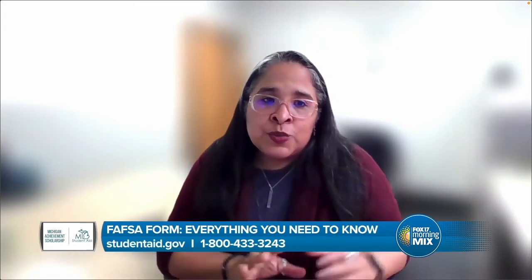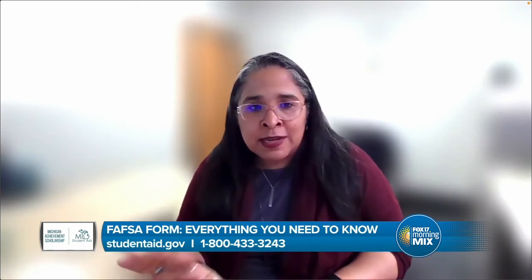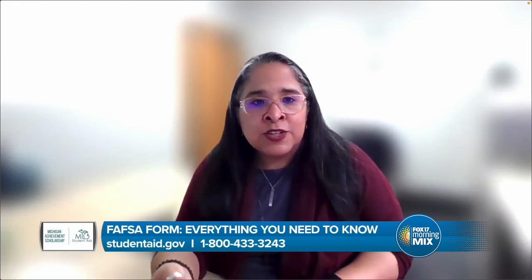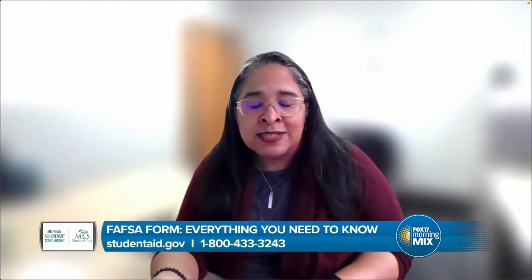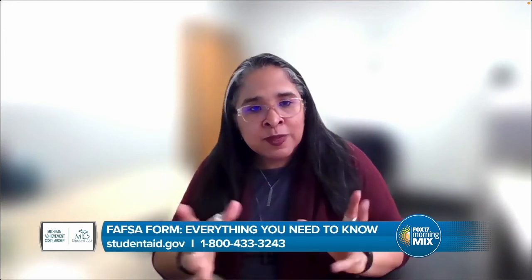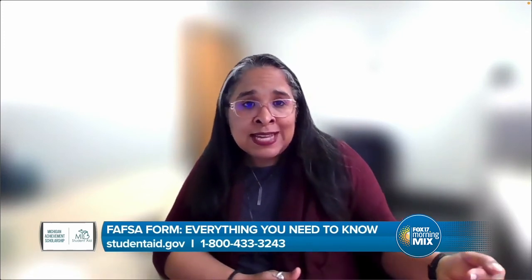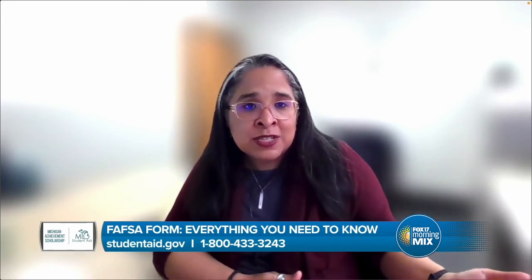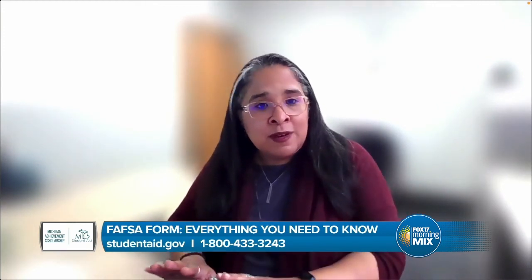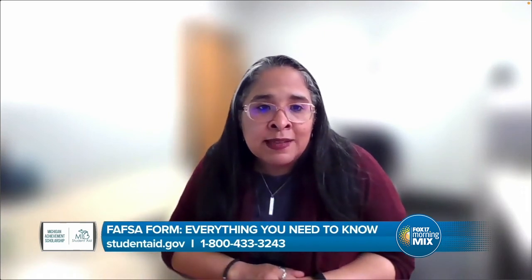And you're going to want to do a couple of things before actually going to complete the application. You're going to want to set up an FSA account, which is your user ID and your way to sign the form electronically. The student is going to need to do that, and the parent or contributor, as they say on the application, will also need their own FSA ID to sign the application electronically. So take those steps ahead of time. Make sure that your FSA IDs are created. It saves time when completing the application.